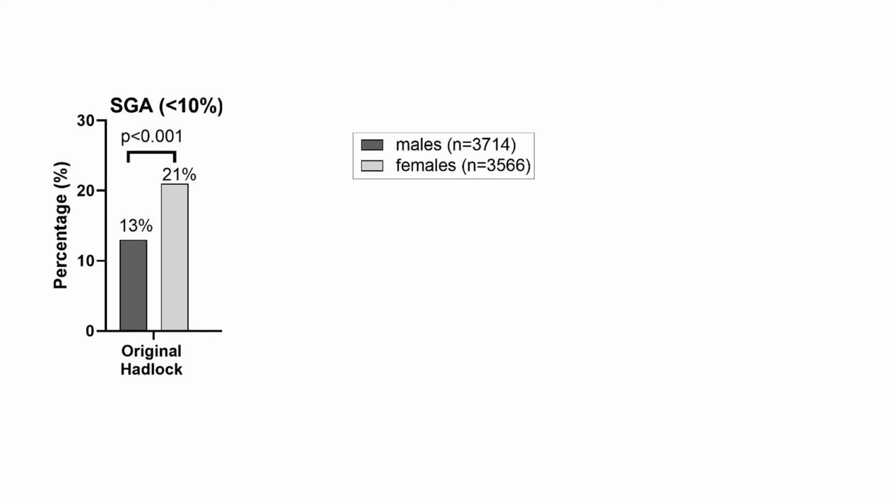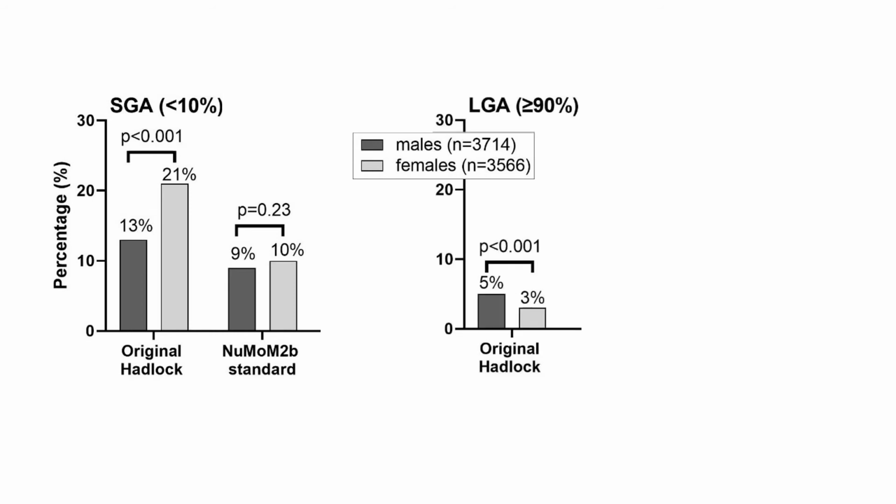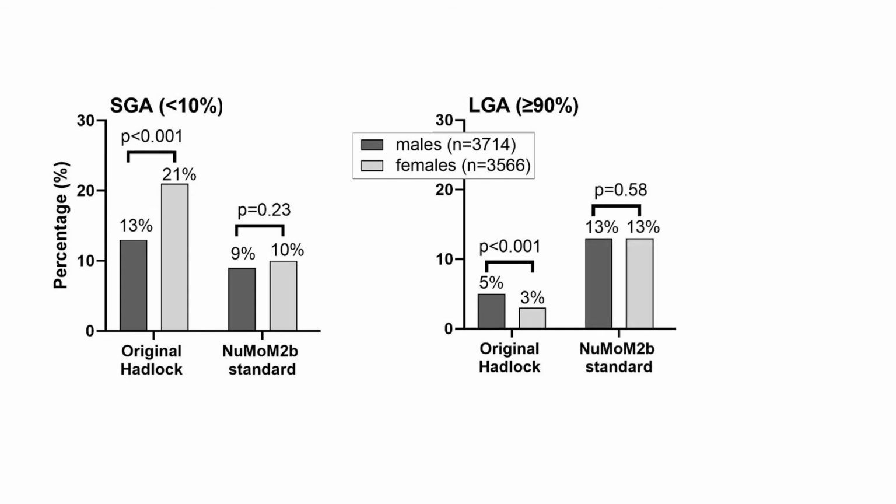So here's what we had shown before, that the Hadlock standard diagnoses smallness, here considered SGA, at nearly twice the rate in female fetuses in the light gray as in male fetuses in the dark gray. When we applied our newly derived sex-specific standard to the cohort, that resolved the disparity. Looking at large for gestational age, we find a similar phenomenon. The Hadlock standard diagnoses more males as being too large than females in the light gray. That's a statistically significant difference. And applying the sex-specific standard resolves the disparity, although it does diagnose more fetuses or newborns overall as being large.